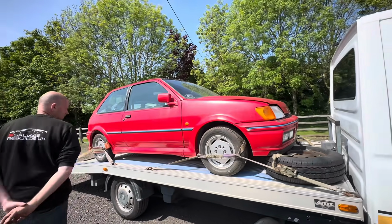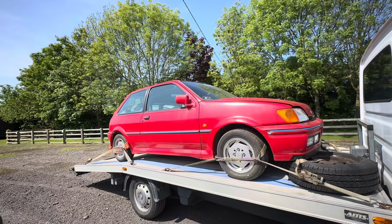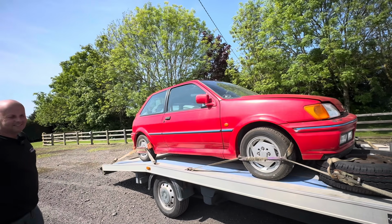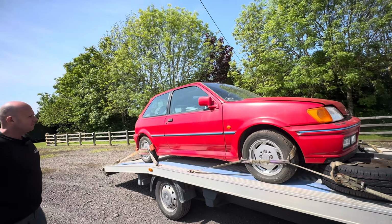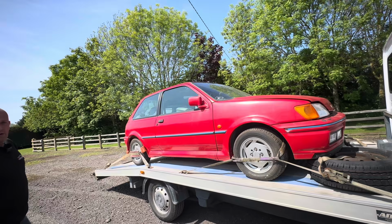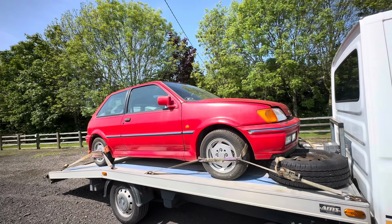After the Fiesta video went out, I got a message saying father-in-law's got a similar car, an abandoned project, quite bad health. You love an old Ford, don't you? I do love an old Ford, but who don't love a profit, really? Oh, we are a profiteering, profit-making company. We always say we buy for your profit. Yeah, that's right, 100%.